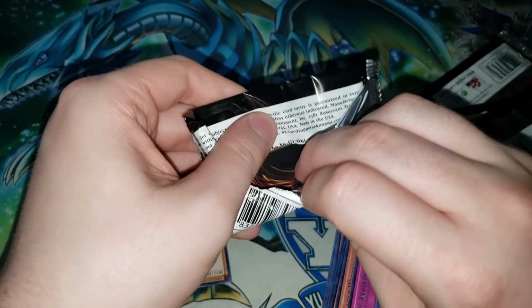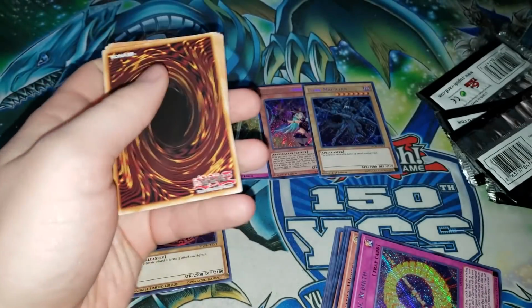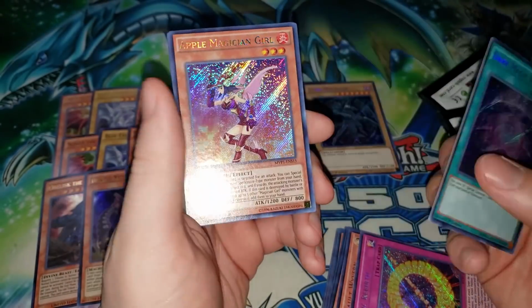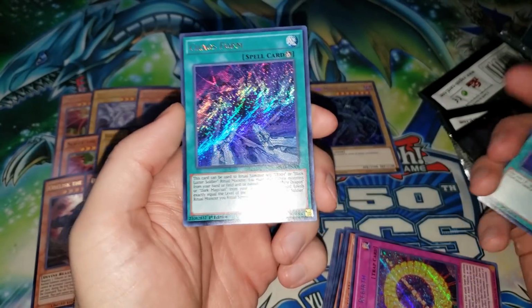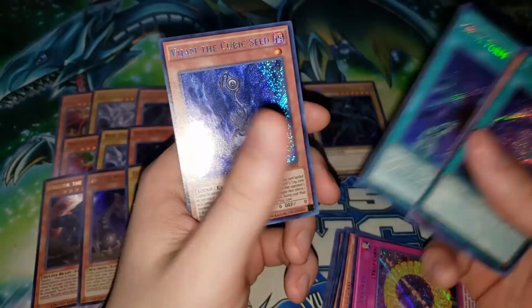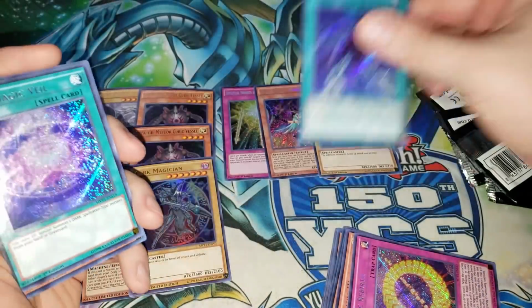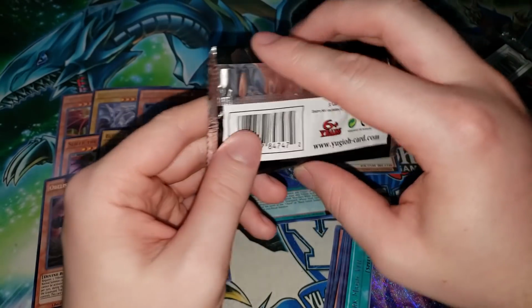But I don't know if we'll pull an alternative. I guess we're about halfway through, but we'll see. Just pulling one would be really cool, just to see what it looks like. Dark Magic Veil, Apple Magician Girl, Cubic Karma, Chaos Form. Okay, so we can summon Chaos Max if we pull it. And we have the Cubic Seed. We'll put the Chaos Form aside, just in case we pull that Chaos Max, we gotta have a way to summon it, you know?